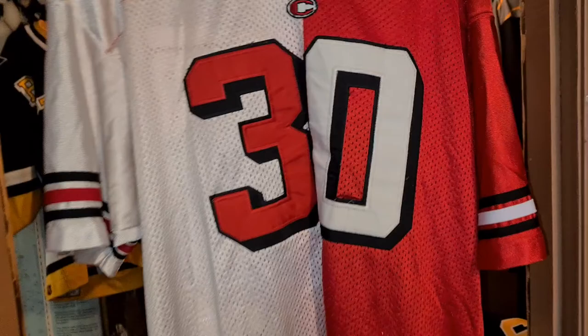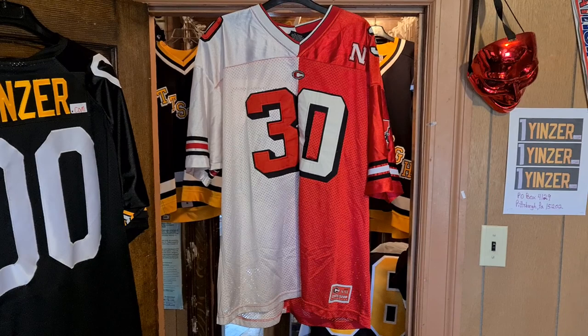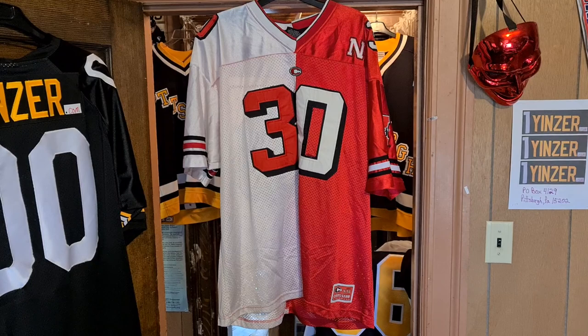Colosseum Athletics. All right, Nebraska Cornhuskers home and away retail football jersey by Colosseum Athletics. Mike Rozier version, I believe. There you have it. Now you know.